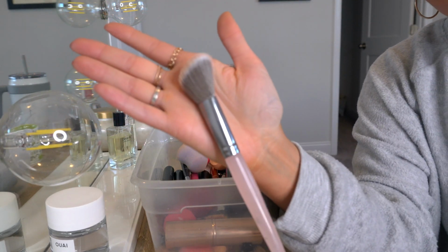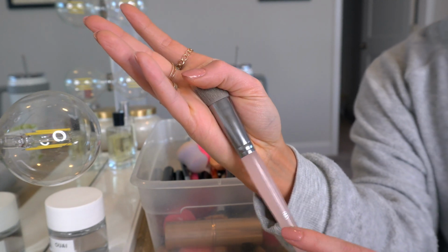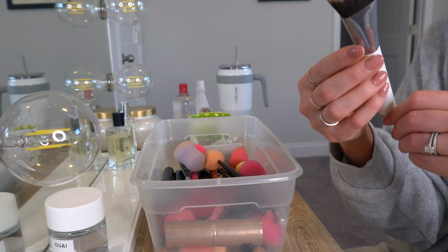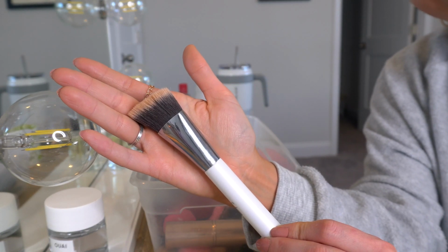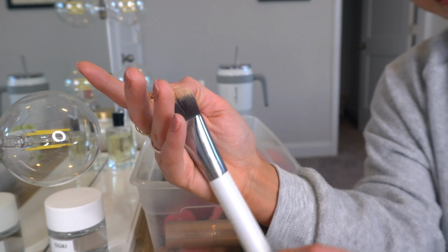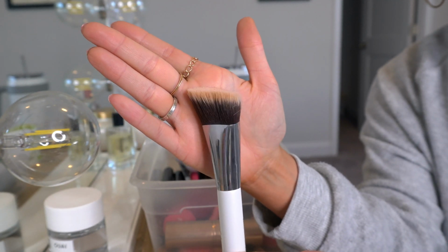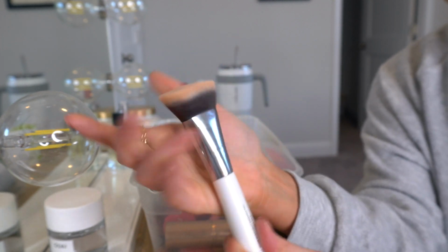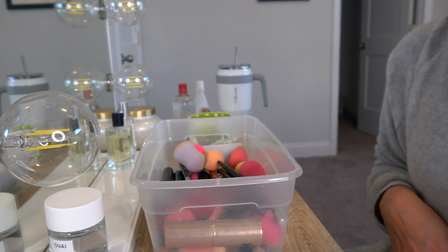Then this is from BH Cosmetics. I guess it's just an angled blush brush. I've already kept 2 of these, so I don't need that one. Then let's see, this is from IT Cosmetics. It's the number 77 Airbrush Full Coverage Complexion Brush, and it's kind of a triangular shape. I don't even remember buying this, to be honest. Yeah, and I've kept a few brushes that are this dense flat style. So yeah, that one I will get rid of.